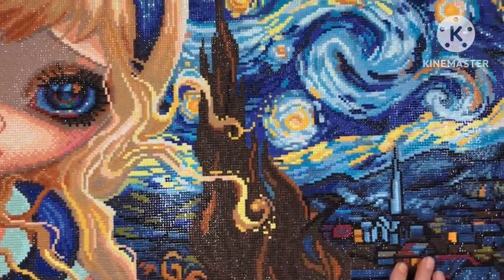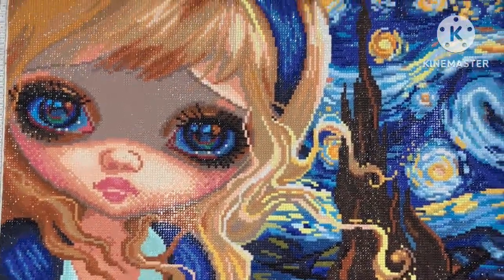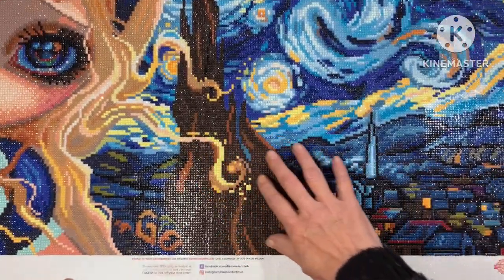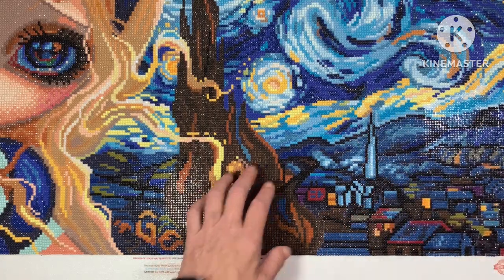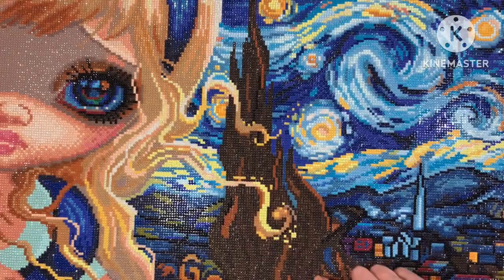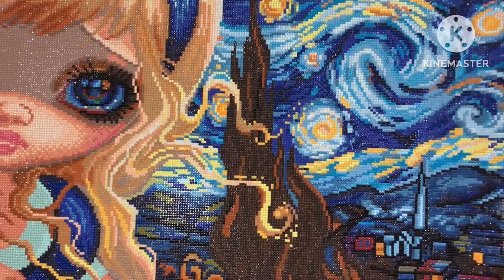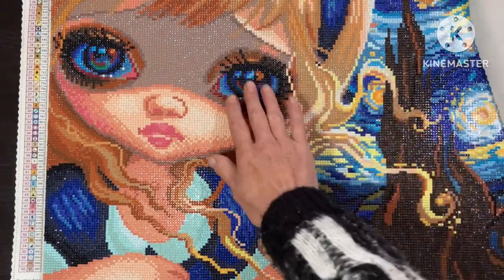Alice in the Starry Night. It's very long. And it did turn out okay. She loves it. It's not an image I particularly like. I love how all this detail has come out of the little village down here. And then I think this is like a mountain maybe. And then obviously the famous Starry Night, and the lovely Alice with the gorgeous eyes.